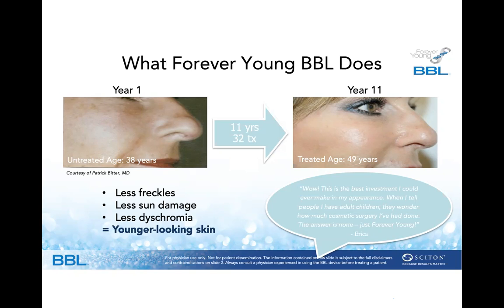I love the idea of treating the immediate concern, which would be the brown spots or the reds, the telangiectasias, the little veins, and then going on to your Forever Young and doing that as your maintenance. Because one of the questions that I would have is, once I come in and get my series of 3 BBL treatments to address the uneven pigment or the dark spots that I have from sun damage, am I good forever, or is it something that could come back?